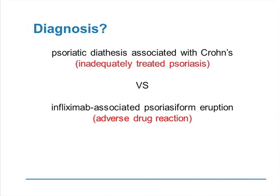Well, it behooves us to, again, think about the diagnosis. If we're thinking about psoriatic diathesis associated with Crohn's, we're talking about inadequately treated psoriasis, so we really need to either add an agent to the infliximab or increase frequency. Maybe do reverse order, increase frequency first before adding a second agent like methotrexate or acitretin, versus stopping the infliximab if we're thinking that this is an adverse drug reaction. And really there's no way to tell other than clinical intuition and really asking the patient.